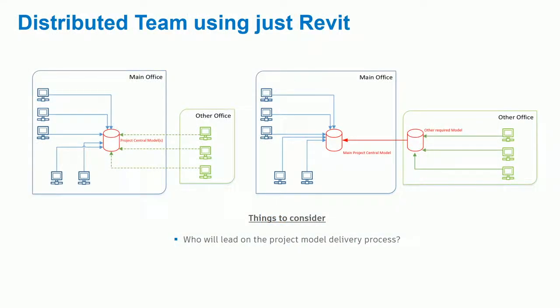Right, so on the very, very basic level, we have distributed teams where the central file for your project, on the left-hand side, for example, is in one office, and another office just literally goes to the model through the servers, goes to the folder, selects the file, and creates new local. It's as basic as if they were looking in their own server. That's option 1.